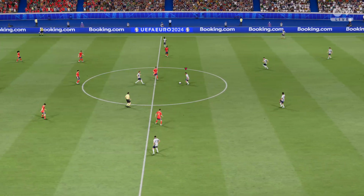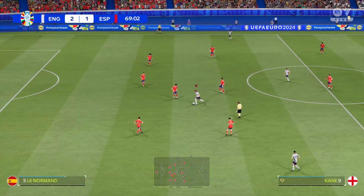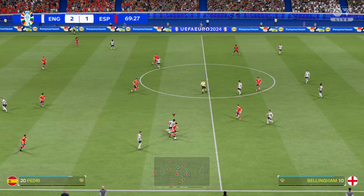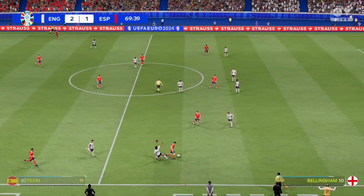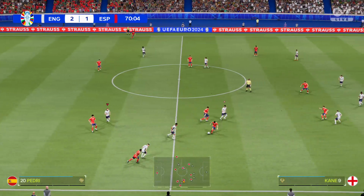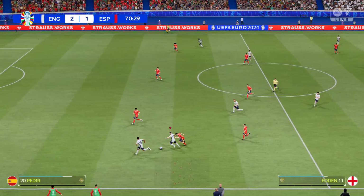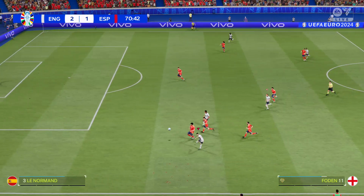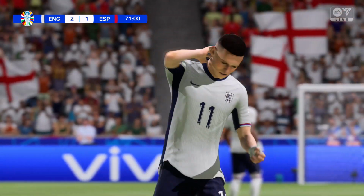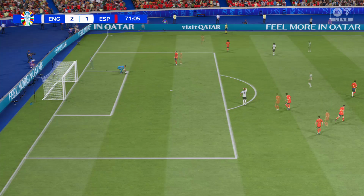Well, as they kick off again, 2-1 the current state of affairs. Very quick thinking there. Lenormand. Pedri. Oh, he's gone for goal. Well, just off target, but it goes down as a chance to extend their lead. Well, it was a decent effort, but in the end, not quite good enough, was it?